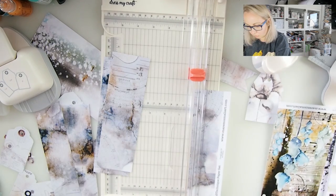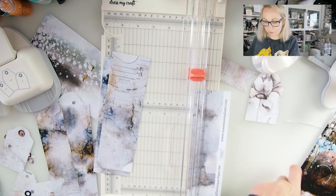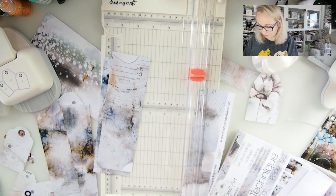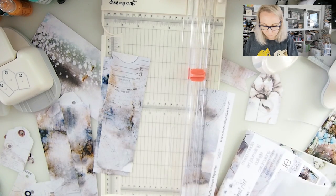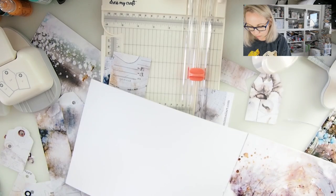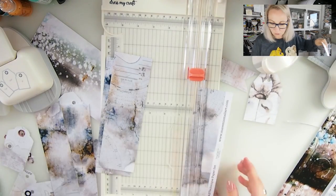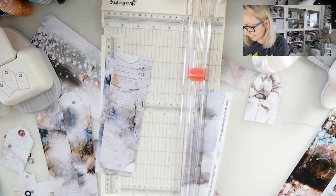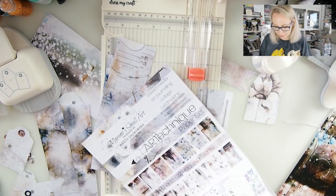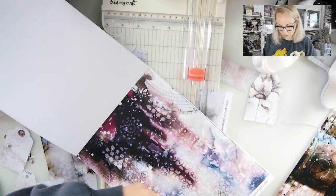Why don't I grab one more paper? Maybe this one, actually. Hi, Emily just knocked on the window. Which one will match, I wonder? Maybe this one. Okay. No, wait. I have tons of ideas, of course. Maybe the pink one, actually.